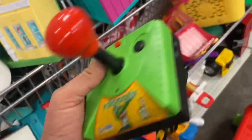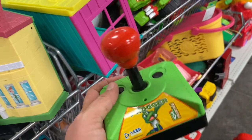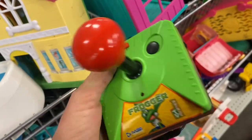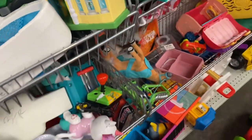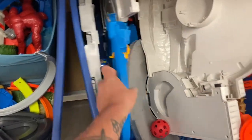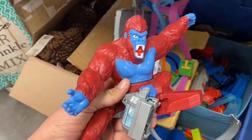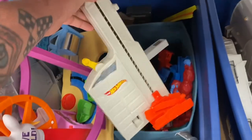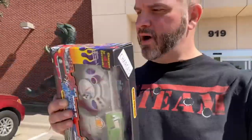We got a Frogger video game. I actually have this game for Atari, well, actually no, I did. I had a game that was just like this one, but I sold it at my yard sale to a guy that bought all my gaming stuff. So they want $5 for that. I'll leave that behind. Dang, look at these big old racetrack sets. Oh, check it out, it's Kong. It's probably got the whole set here. Yeah, that is neat. All right, well, we got a couple of small scores, so let's jump in the car and do a little show and tell.